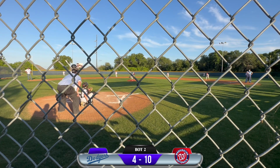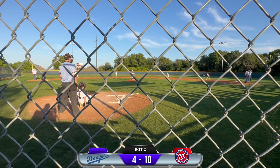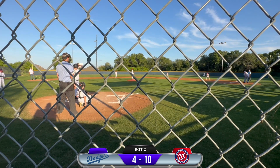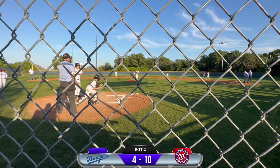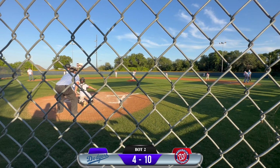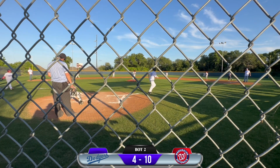1-0 pitch is in the dirt. 2-0 count from Zion, and it's high. Bounces over Chris's glove as it ricochets. And so just as Zion opened with 3 strikes on the last batter, he's opened with 3 balls here on this one. And climbs back in that time, though. There you go. Gabe, the right-hander, ahead in the count, 3-1. And inside pitch will walk him. And the Dodgers have their first man on in the inning.